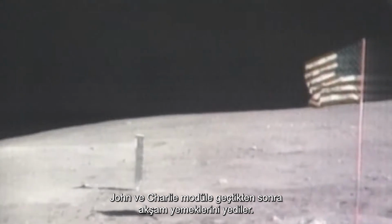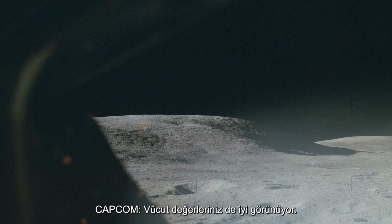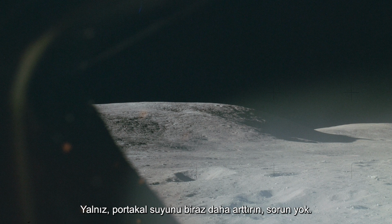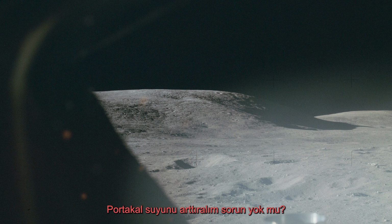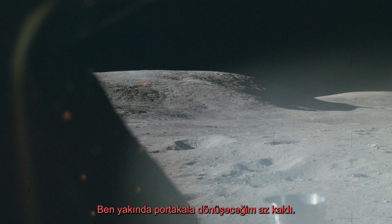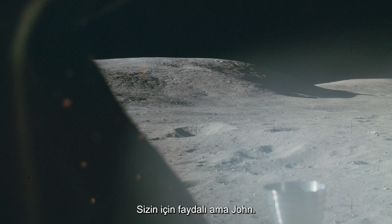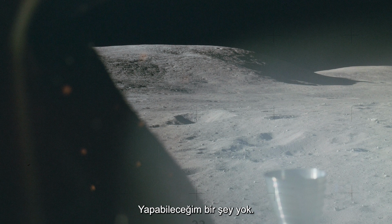After John and Charlie moved to the lunar module, they had their dinner. Your biomed looks great down here. Just keep up the orange juice. Push on it a little bit there and everything will be fine. Push on the orange juice and everything will be fine? Yeah, push on the orange juice. I'm going to turn into a citrus product is what I'm going to do. Well, that's good for you, John. You ever heard of acid stomach, Tony?